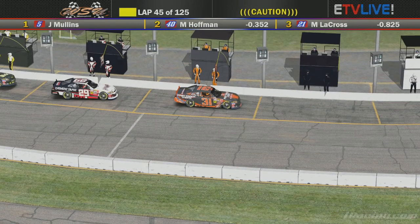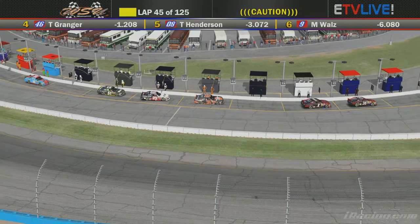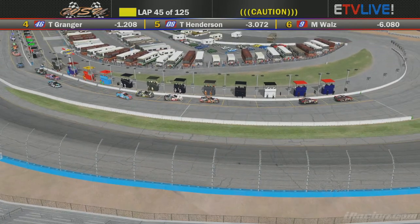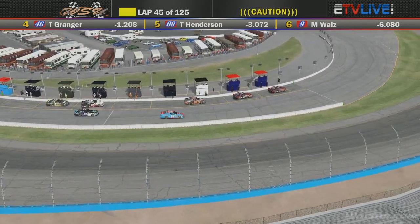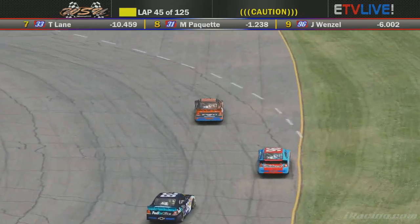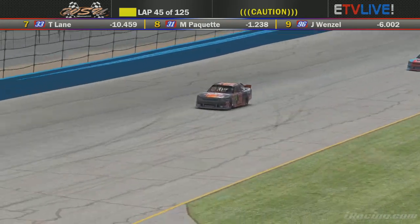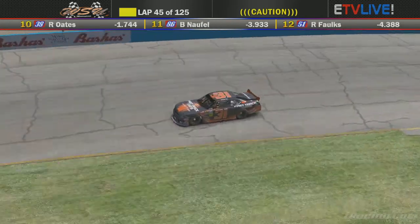Nearly a dozen cars here stay out on the racetrack, but it is the 31 of Paquette getting service on his race car. Four tires on the number 31, waiting for the jack to drop on the left-hand side. He is down and away. Here comes the 96 on the outside of him. Going to be a close drag race off, but it will be the number 31 winning the race off pit road. The 96 must have taken two tires. He comes off in second.